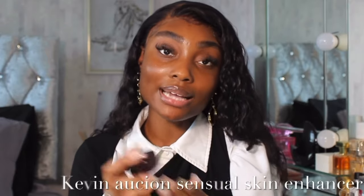What I'm gonna use for my brows is the Kevin Aucoin Sensual Skin Enhancer. I love this. Even though it's quite thick, it's so creamy and so easy to glide. The colour of it comes out really nicely. Sometimes when I use concealers, I feel like I have to go in with a powder or a bit more concealer on top because it's not giving me that coverage and that highlight that I like. But this is so gorgeous. I'm using the shade SX13. This is really good for a night out as well, but I do love to use it on my brows.